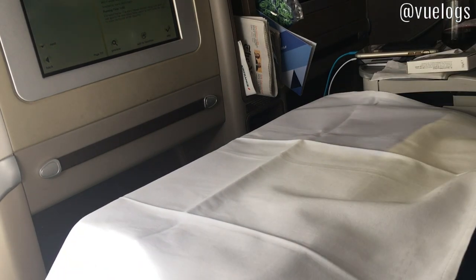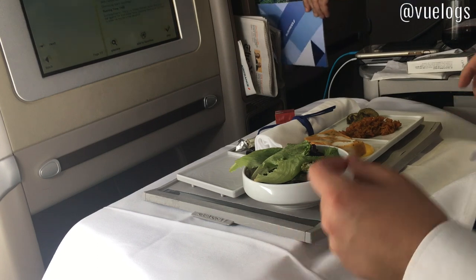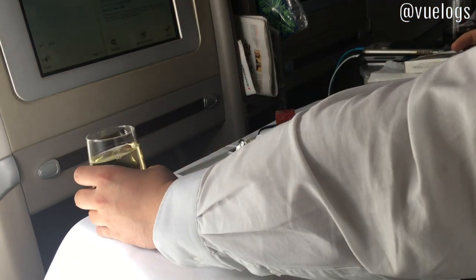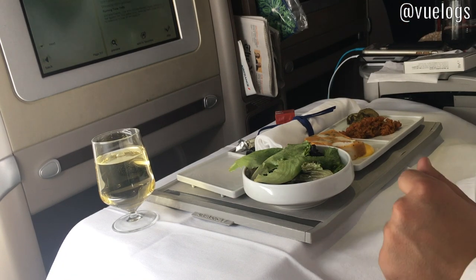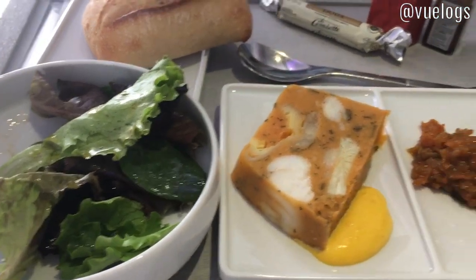Quickly after that, it was time for the appetizer. The monkfish with vegetable tartare and a small salad, which I think goes great with some white wine. And of course, a hot piece of bread was served with the dish. The dish looks amazing, and I can't believe this isn't even the main course yet.